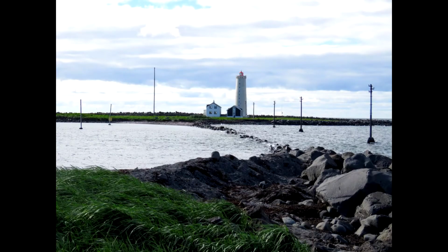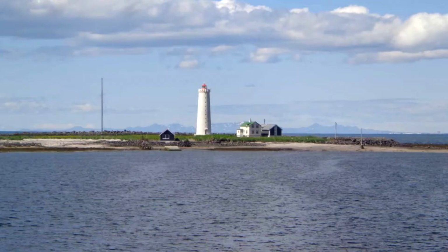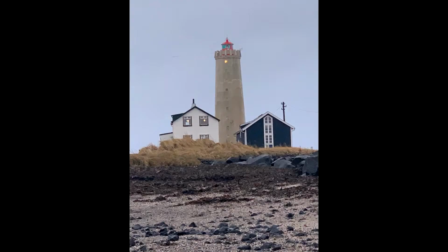4. Grótta Lighthouse and birdwatching area. Grótta Lighthouse is located on the tip of Seltjarnarnes Peninsula, about a half-hour walk from downtown Reykjavik. Here you can find beautiful views of Mount Esja and the North Atlantic beyond. With its distance from the city, you can easily feel like you are much farther away from society than you really are. This is also a great place to watch birds and have a chance of seeing the aurora borealis.